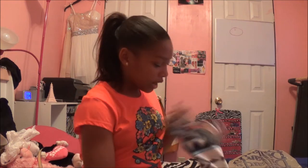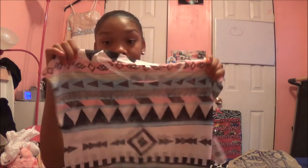So that's what I got from Dillard's. And I got two shirts. The first one I got was a really pretty girly one. And it just looks like this. It's from the kids department, but it was really cute. It's mint green, pink, and black and white, which are my favorite colors. And it has a little bit of yellow in it. It's just the Aztec see-through shirt, which has a white camisole under it.